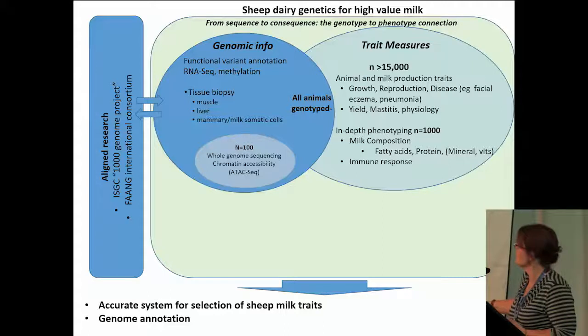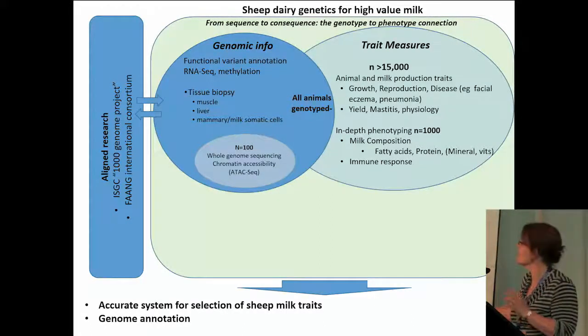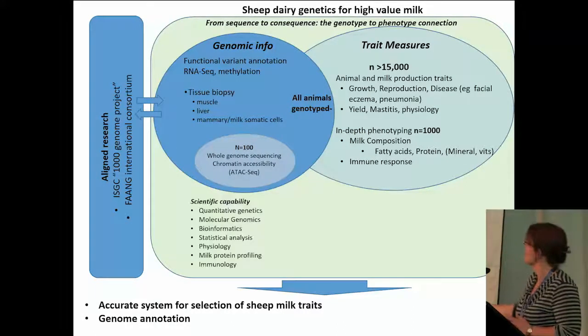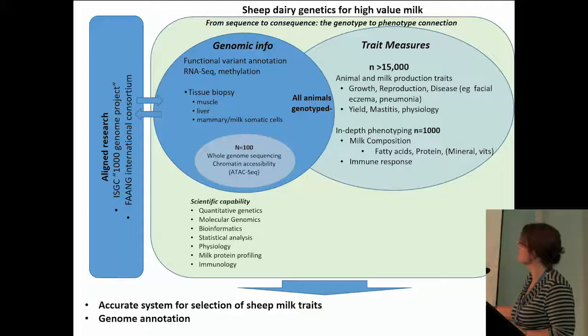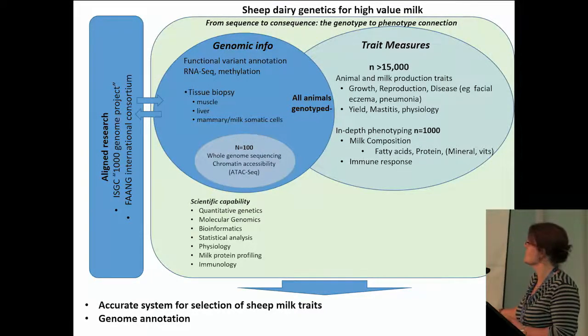And here we have 100 animals which will be looking at chromatin accessibility, and these are really fancy analyses where we really trim it down and think very carefully about what we're doing and how many animals we use because it's extremely expensive. To do this, we're going to need a lot of scientific capability across quantitative genetics. We need someone that knows how to put the genotypes and the phenotypes together and do this scanning, look at these variants, look at the effects. We need molecular genetics. We obviously need bioinformatics. We need someone who's good at statistical analysis.